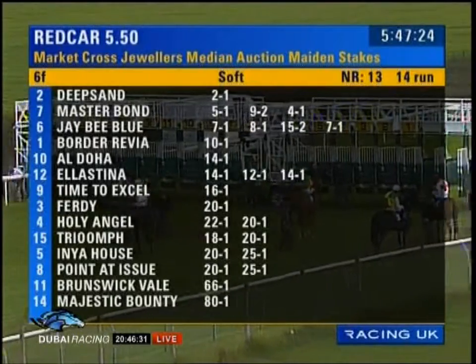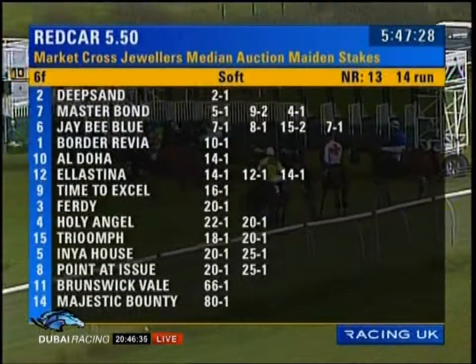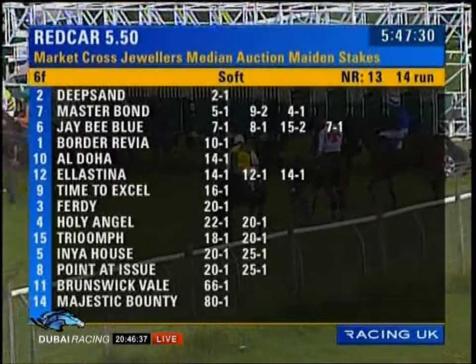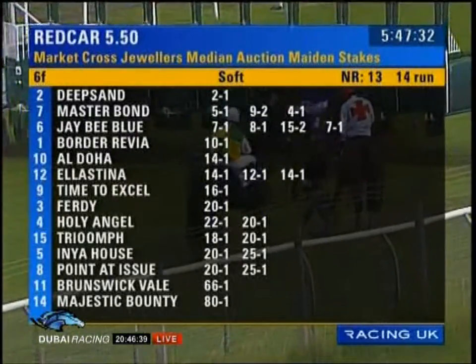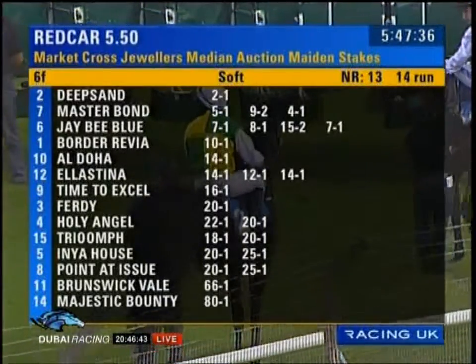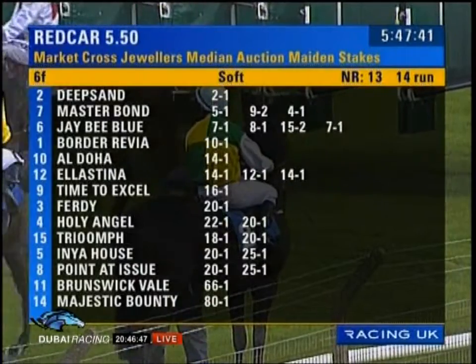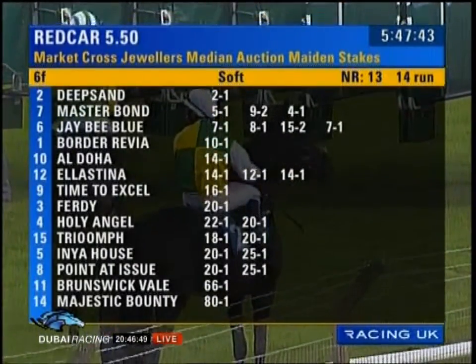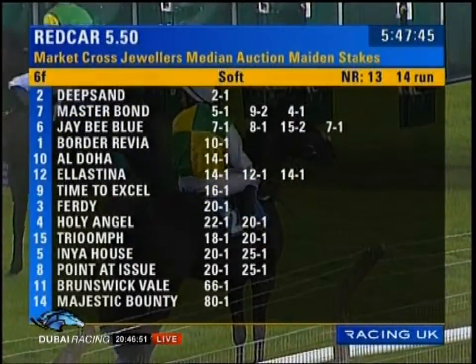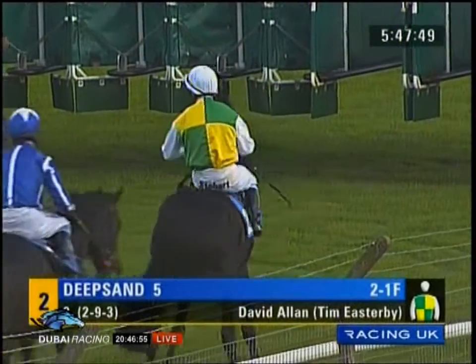Deep Sand then the 2-1 favourite to bid to fulfil the promise that this horse showed on his debut at Thirsk. Looked green on that occasion, but got the penny late on and definitely showed ability. Paul, you were quite taken by his effort. I was, because he was clueless early on, and the penny dropped late on, and he stayed on under tender handling, but really learnt an awful lot that day. And in these conditions, experience will count for a bundle.